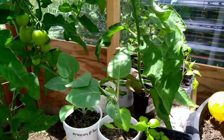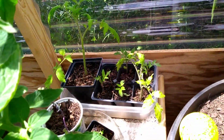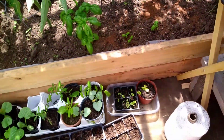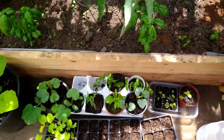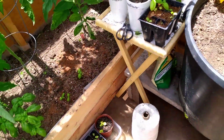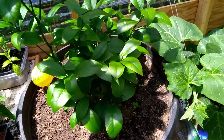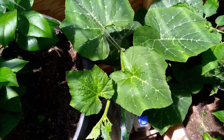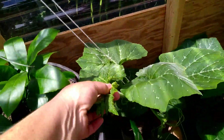Yep. I have lots of starts. Lots more starts. I'm going to be selling starts at the farmer's market on Wednesday. $2 a start. My lemon tree, my Meyer lemon. And then this is a cantaloupe here in the greenhouse, and it's vining up.